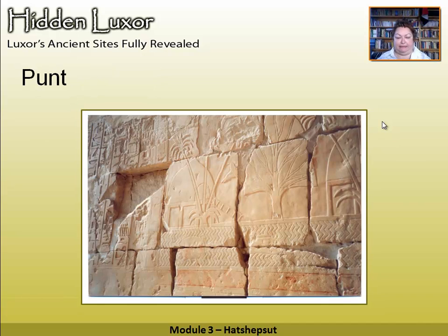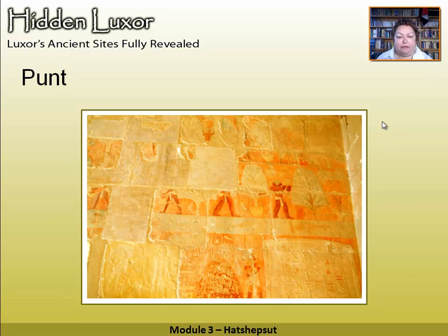Now, this is the Punt colonnade. The depictions of the houses of Punt are shown as these beehive kind of huts on stilts with little ladders going up there, and then we've got this river which is alive with fish. A really evocative little scene. And here you can see some of these myrrh trees being dug up and put into baskets, ready to be transported back to the temple to be planted outside.